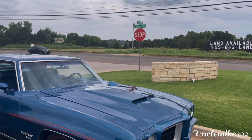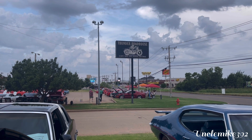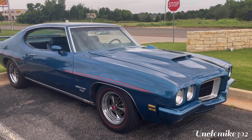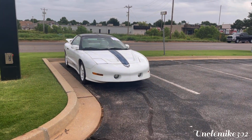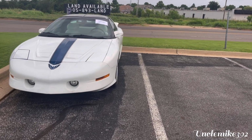So this is where I'm at, guys, on Memorial and Eskridge right here. I'm out here at Thunder House Cafe. That's where I'm located right here. It feels good out here. Hope it don't rain. I want to get some good content before it rains. I live quite a ways from here, but you see, I made it.